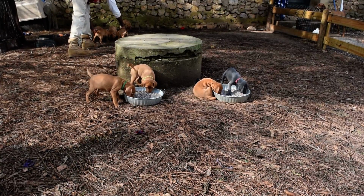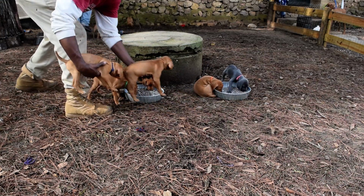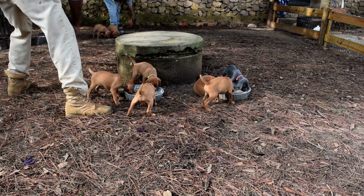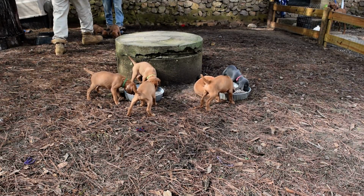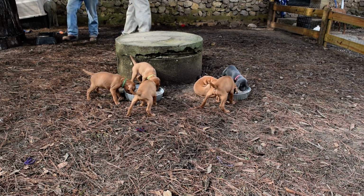And they're gonna eat their puppy mush right now. We're a little over 4 weeks, pushing five here. So we're full-blown discovery mode. This is gonna be about a 15-20 minute video where we kind of get to watch them eat a little bit and play and interact.